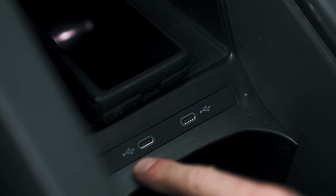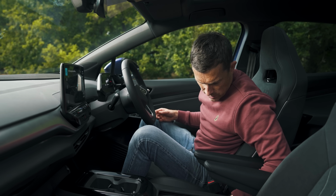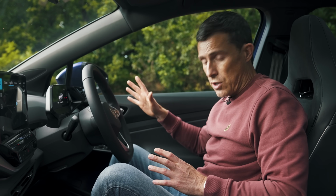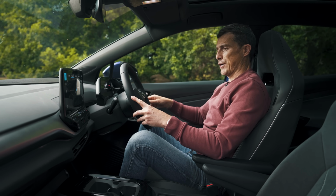Two USB-C ports there. Some cup holdery, spacery bits here, which you can configure if you want to. And of course, you can cover it over if you're not using it. And my particular favorite thing, which I found very useful during my time with this car, is the fact that the seats have these armrests. So you can just cruise along like that.